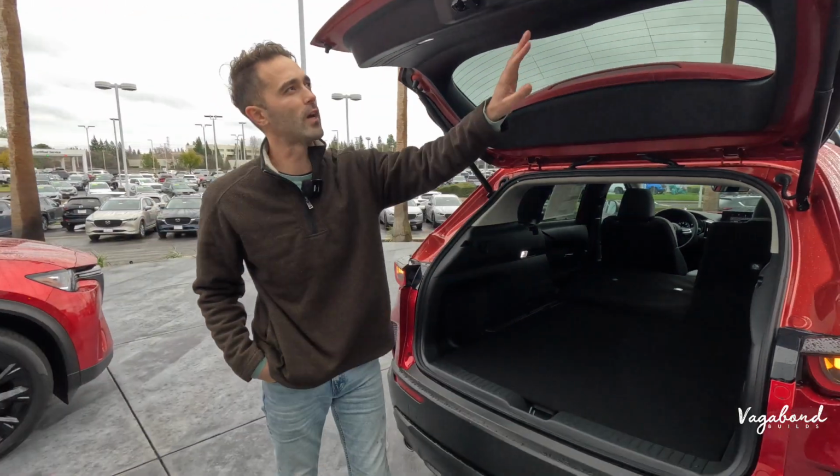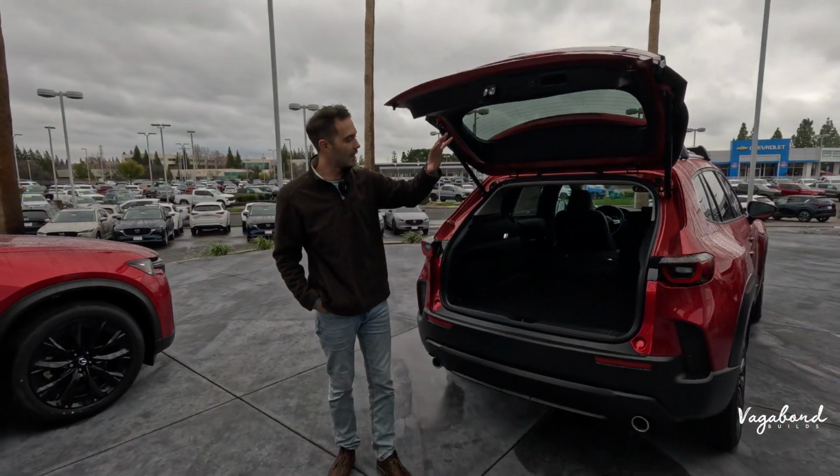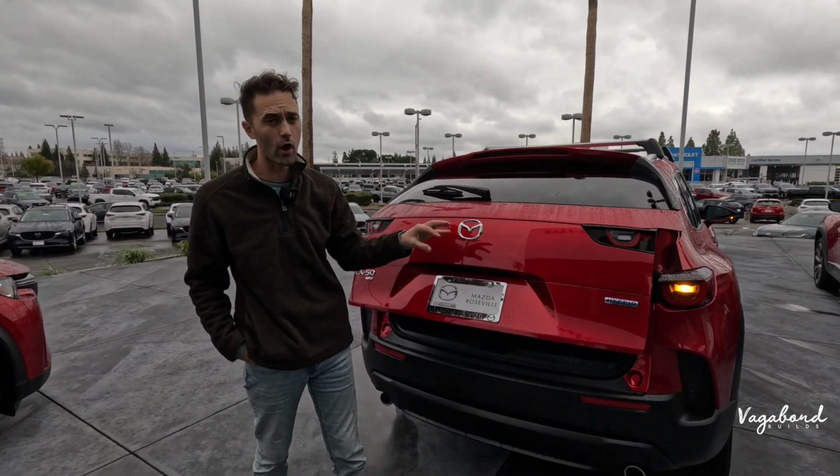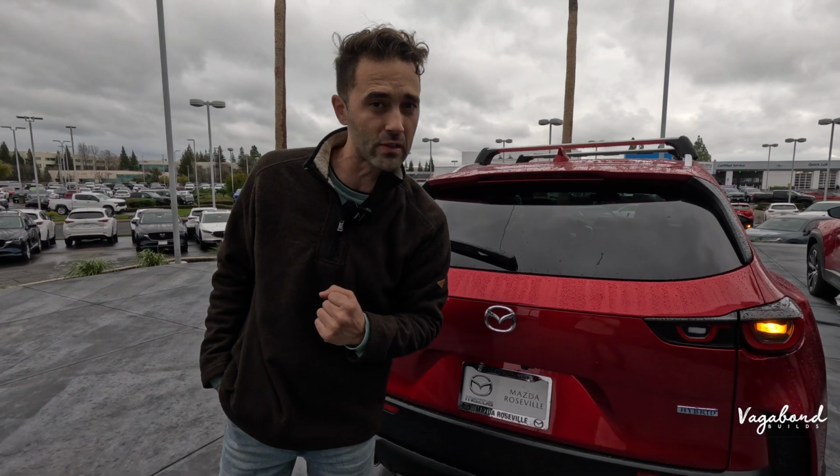Now that we're pretty much done talking about the powertrain options, focusing on the hybrid, the exterior, and the cargo, let's shoot inside the Premium Plus interior.